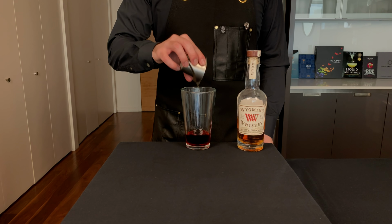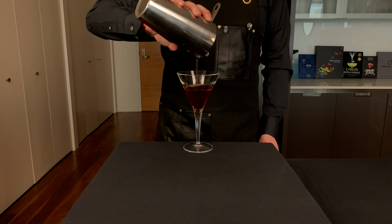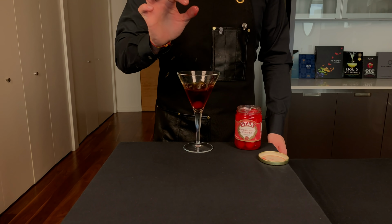And then it calls for 1 dash of Angostura bitters. Now Bart actually shakes this drink, which really isn't typical of a Manhattan. In fact, most spirit-forward cocktails are stirred to prevent over-dilution. If you want to learn more about this, I did a whole video on shaking versus stirring. And then we'll just strain this into a cocktail glass, and just as Bart does, grab one of those bright red cherries and drop it in.